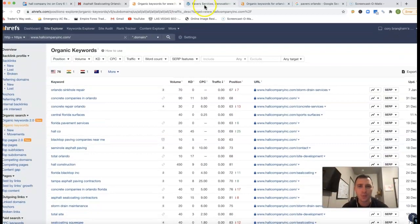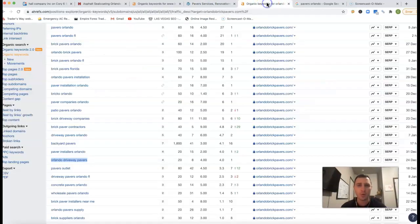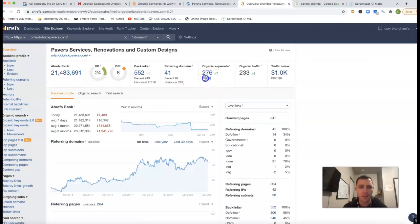Let me show you. This is one of your competitors here. This is Orlando Brick Pavers. This is all organic too, by the way, what I'm showing you. These guys are the PPC. It looks like they're not running any ads in here. They've got 41 referring domains, which is pushing back 552 backlinks. They've got 276 keywords they're being found for, and they've got 233 clicks.